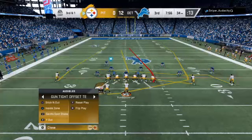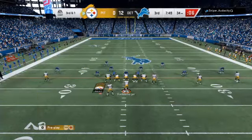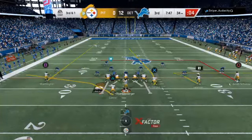This offense in desperate need of a conversion as they come up on third down.